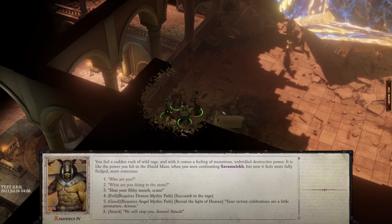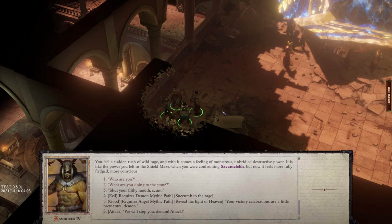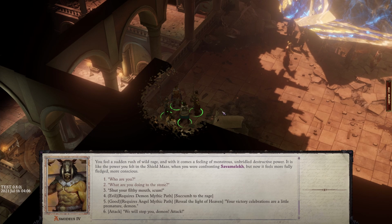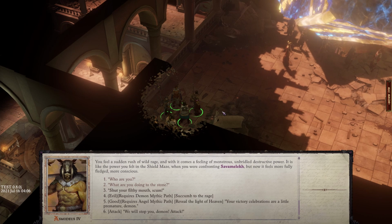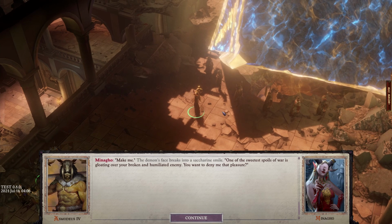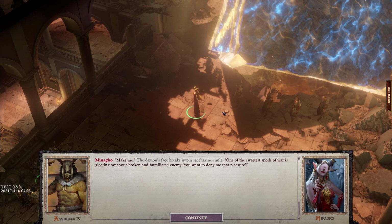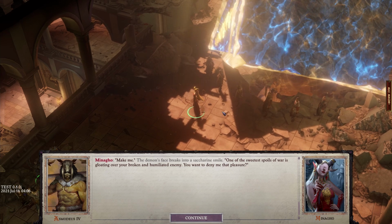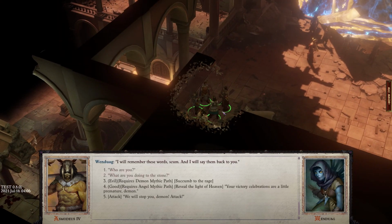You feel a sudden rush of wild rage, and with it comes a feeling of monstrous, unbridled, destructive power. It is like the power you felt in the shield maze when you were confronting Salamalek, but now it feels more fully fledged, more conscious. Shut your filthy mouth, scum. Make me. One of the sweetest spoils of war is gloating over your broken and humiliated enemy. You want to deny me that pleasure? I will remember these words, scum. And I will say them back to you.